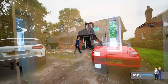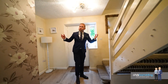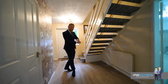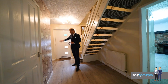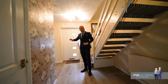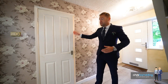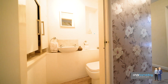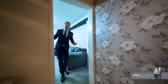Let's take a look. Entering into the home via this really attractive feature front door, you are welcomed by a reception hall, and it is a reception hall. It's vast, it's got space under the stairs for maybe some additional furniture, and a nice area here that takes you into that garage conversion into the bedroom or reception room. Immediately accessed off here, the crucial family feature of the guest WC.